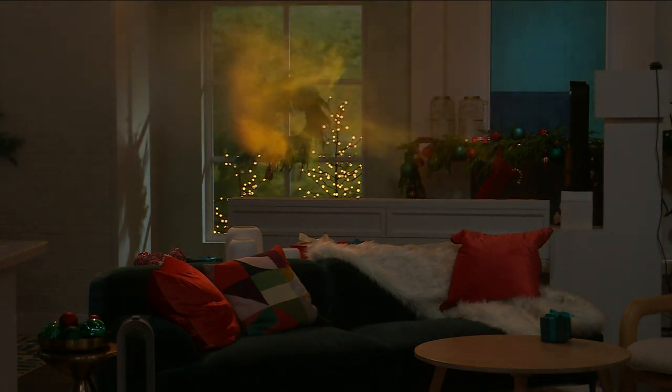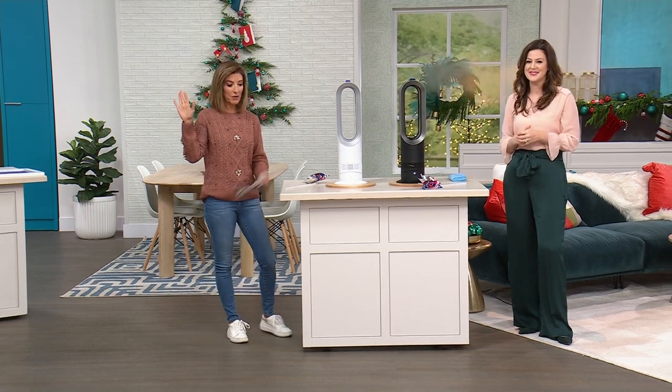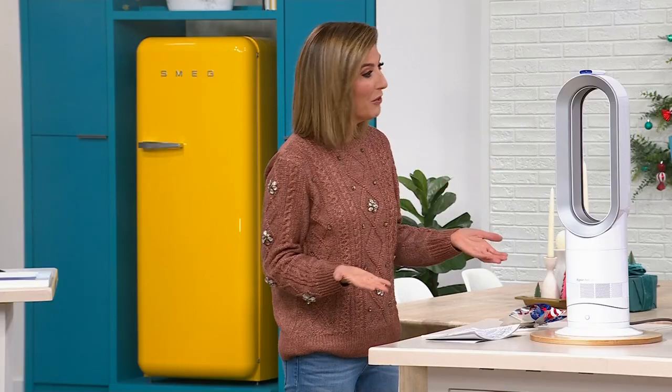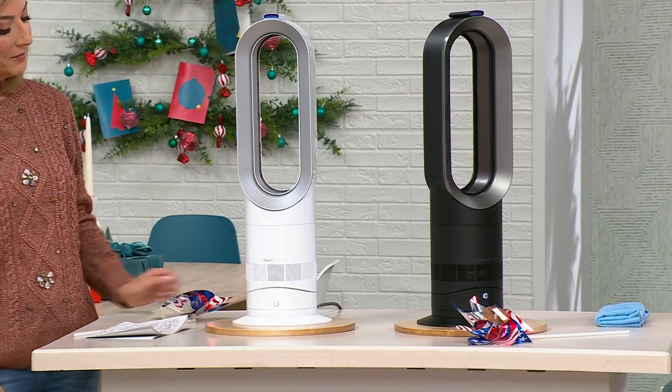I love that demonstration, because I can tell you all the other little portable heaters that I've had over the years, you don't feel warm unless you're standing right next to it. And as soon as you walk away, you're like, I don't feel the warmth anymore, but this will fill a whole room. This is absolutely the way to use it.